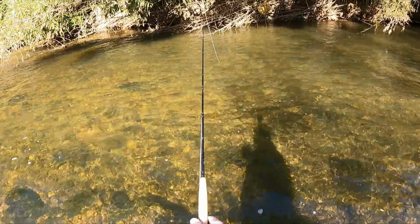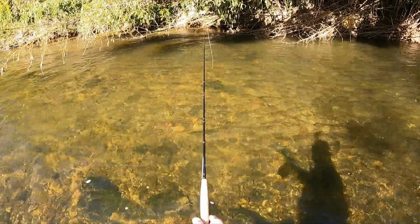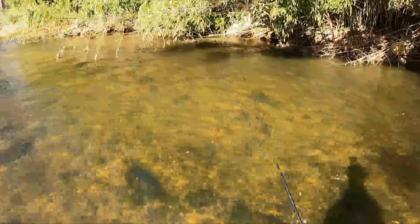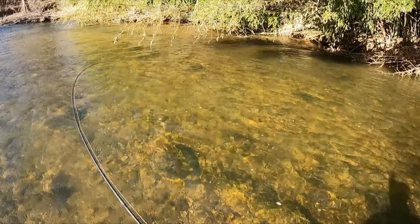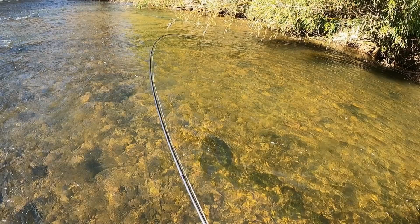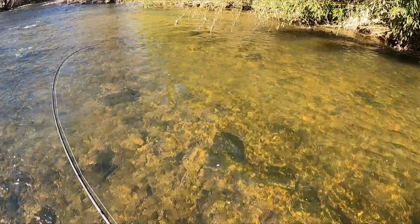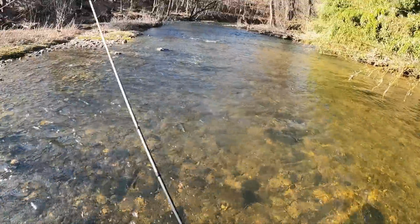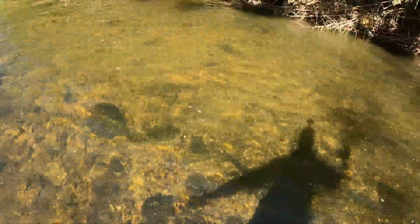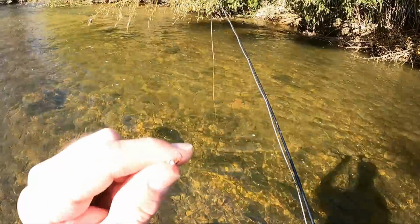Boom. There he goes. Right in that bamboo. Nice. Man, he whacked it. Oh, he got off. He was on the top one again. Man, that sucker. Get off. That was pretty good though. That was fun.